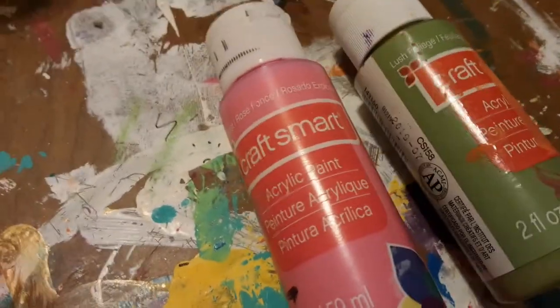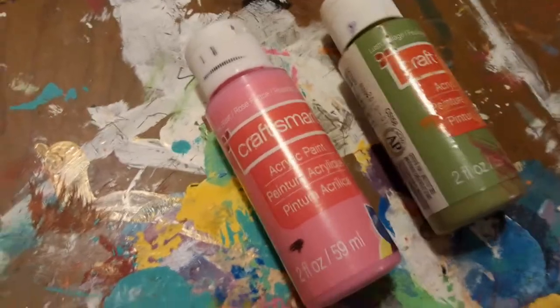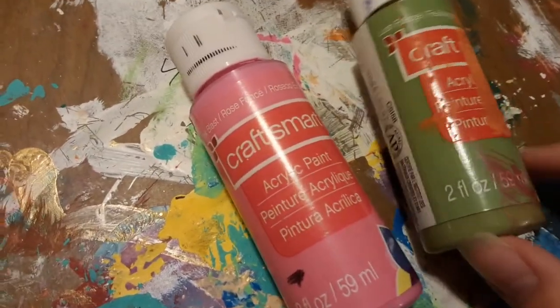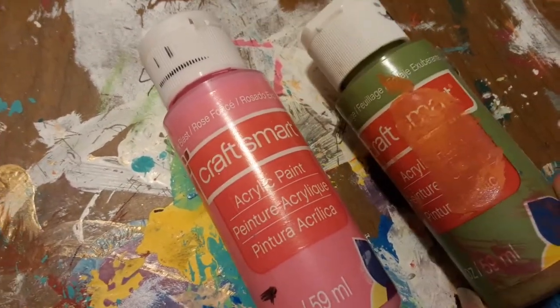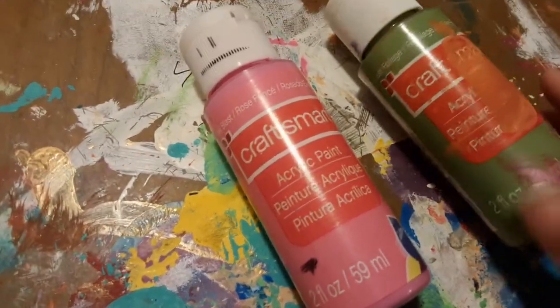Coming in at number 10, we have CraftSmart Acrylic Paint. Also, sorry about that face there, but I don't really have too much of a problem with it. It's just really watery, and I don't really use it that much. So that's why it's ranking number 10.